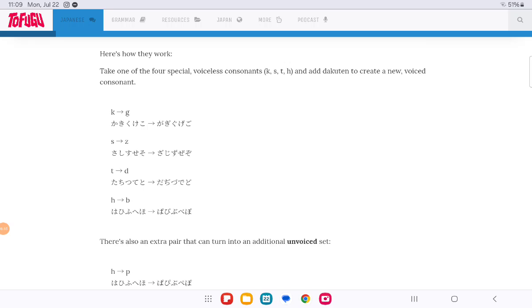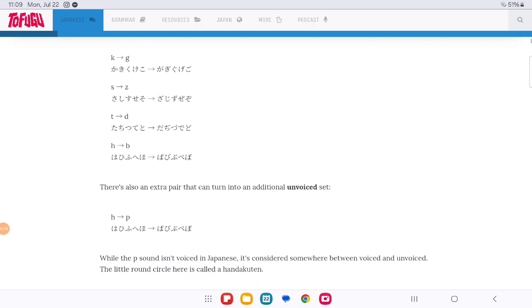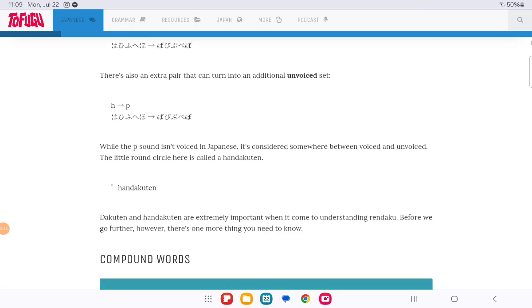There's also an extra pair that can turn to an additional unvoiced set. Ha, hi, hu, he, ho, to pa, pi, pu, pe, po. While the P sound isn't voiced in Japanese, it's considered somewhere between voiced and unvoiced. Technically, it's a voiceless bilabial plosive. The little round circle is called the Handakuten. Dakuten and Handakuten tell us that these symbols are extremely important when it comes to understanding sequential voicing.